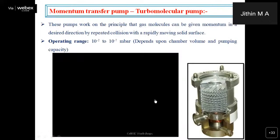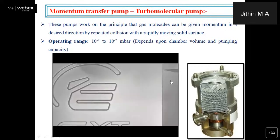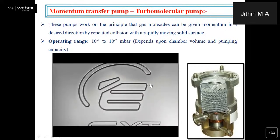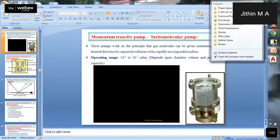Then comes the widely used turbo pump. I think I will show the video faster because this is a lengthy video. This pump works on the principle of gas molecules being given momentum in a particular direction. They repeatedly collide with a rapidly moving solid surface, nothing but these blades. So I can just show you the video quickly.